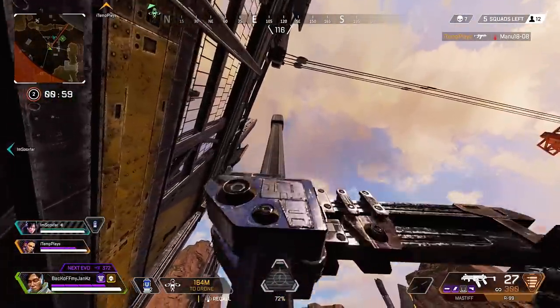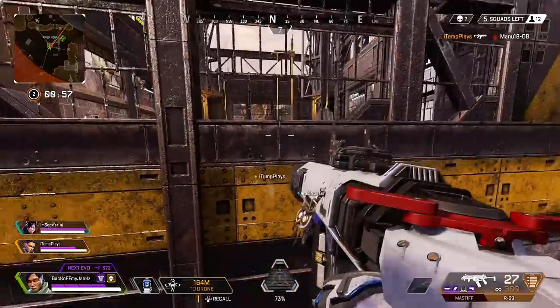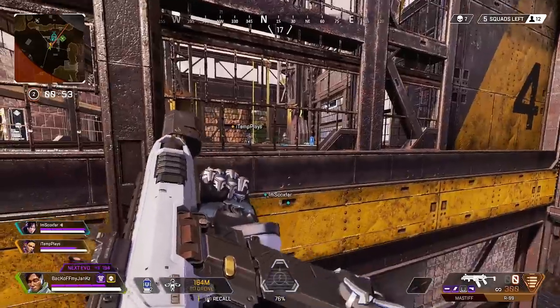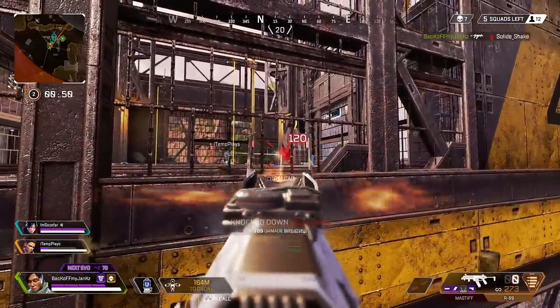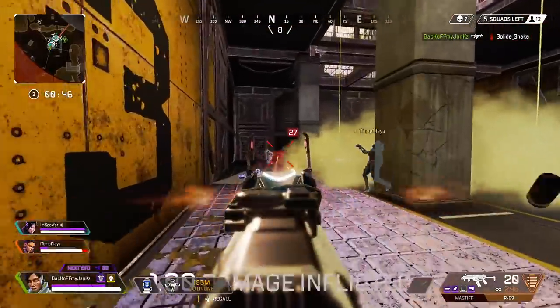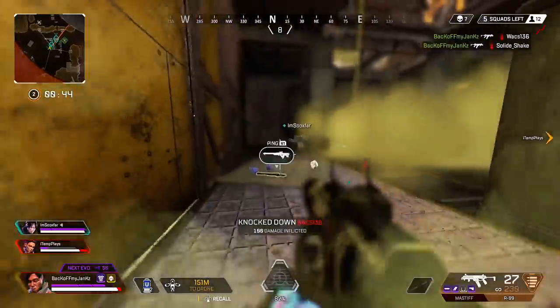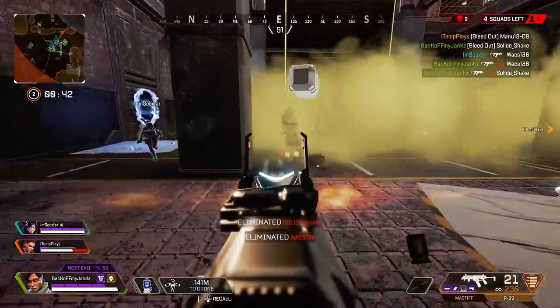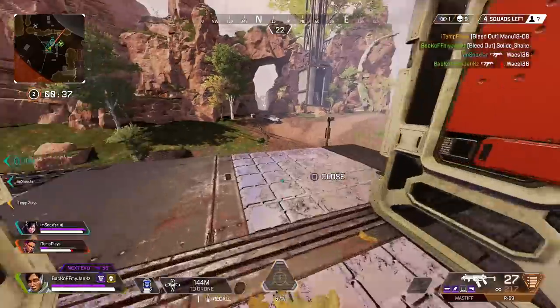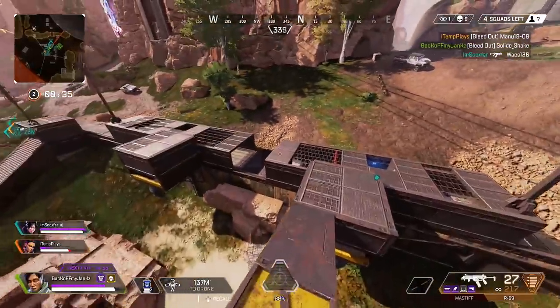Oh, the ring is close. 60 seconds left. Caustic is one health. Caustic has 1 HP. Oh, I see him in the corner. I'm in my CP. Another one down. Nice. This is fun!